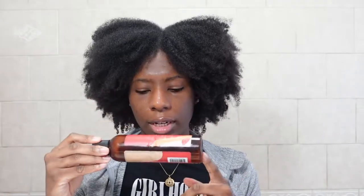I also have my leave-in spray from Carol's Daughter. This is the black vanilla kind. And then I also have my As I Am Jamaican Black Castor Oil Leave-In Conditioner. Now, I typically use the leave-in conditioner and I believe the Carol's Daughter, or do I just use this as a heat protectant? I'm not really too sure, but I don't have much of this in the bottle, which is why I grabbed this spray.